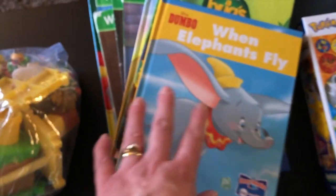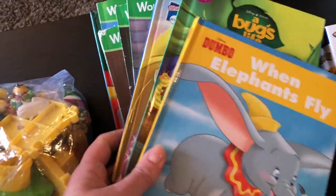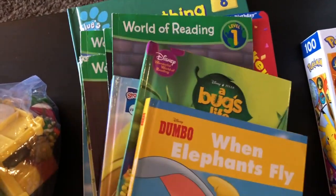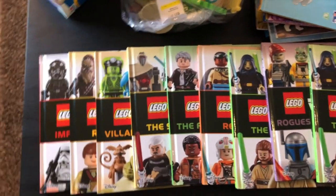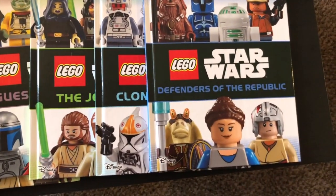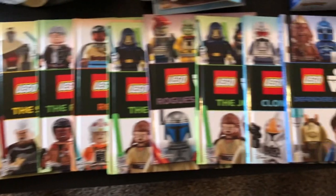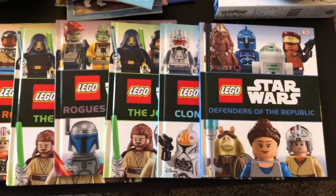And then I did pick up a whole bunch of books to read on my other channel. So I had to pick up a few books there. There's Lady and the Tramp, there's a Dumbo book, there's a new Mickey book, a new Blue's Clues book. And then look at these cool books. They are Lego Star Wars DK books. I got a whole set of them. I believe there's 11 in total there. They were $1.59 each, but aren't these cool?